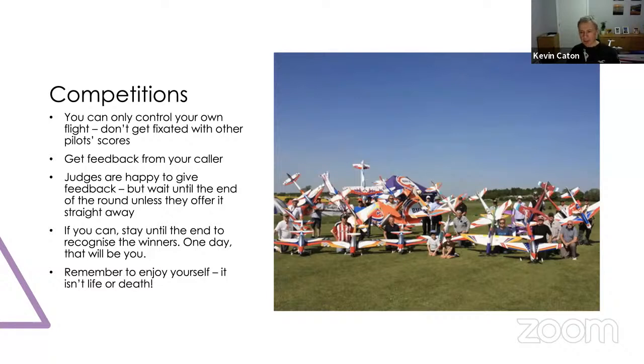As I say, they're quite long days, but if you haven't travelled hours and hours and hours, it's always good etiquette to stay to the end of the day and recognise the winners, because if you stick at it long enough, one day that'll be you on the podium. So you don't want to get your prize and have nobody there.